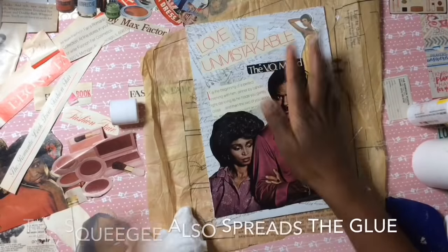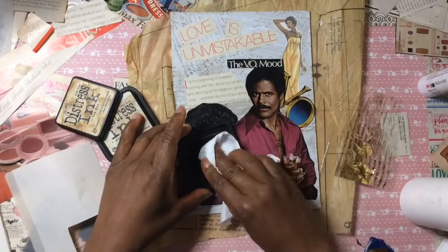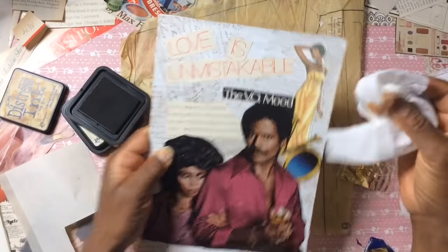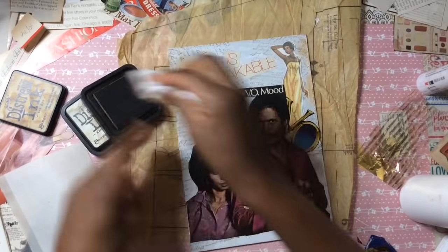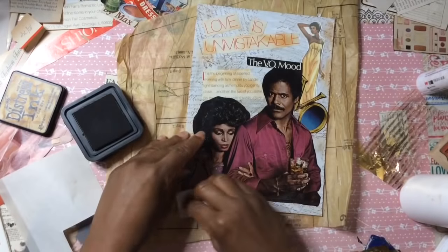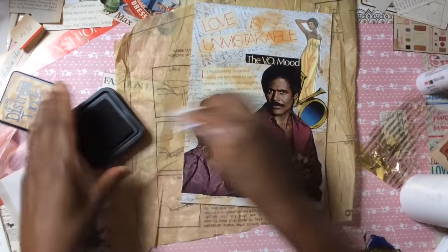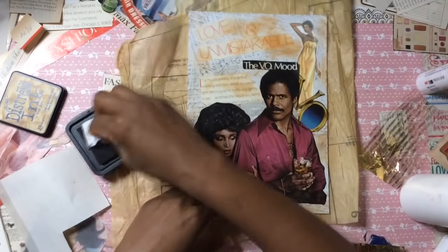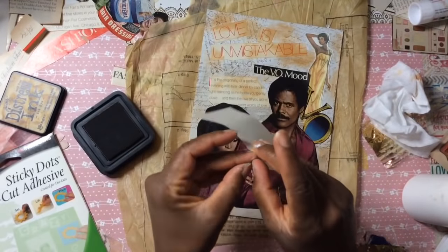After I finished this journal, I just stared at it. This morning I woke up and just stared at it. Okay, so I'm using another baby wipe, and I'm applying Distress ink just to add some color. I need to mess this up a little bit. I want this to look vintage, and I like what the Distress ink affords.